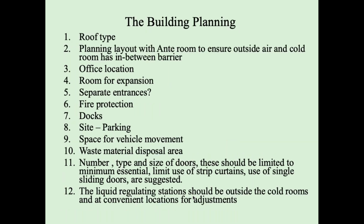The building planning is important. I'm going to discuss more details on this rather than load calculations. Roof type, planning of anteroom to ensure that between outside air and the cold room there is a barrier, so outside air doesn't leak in directly when you open the door and come into the cold room. There is an in-between anteroom.